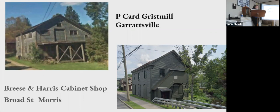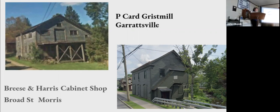About the time of the revolution, milling starts to change, and we have what's called merchant milling. And we develop a real science about creating mills. A whole treatise was written in 1775 about how to build merchant mills.